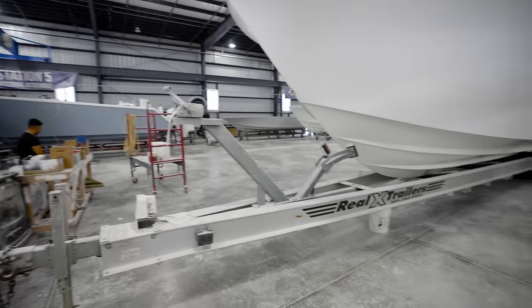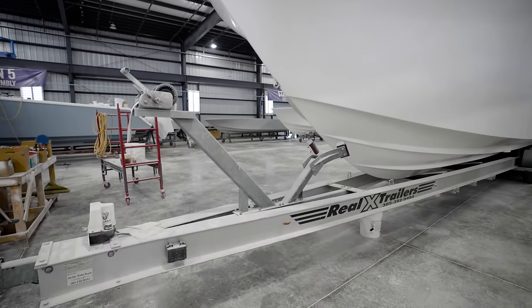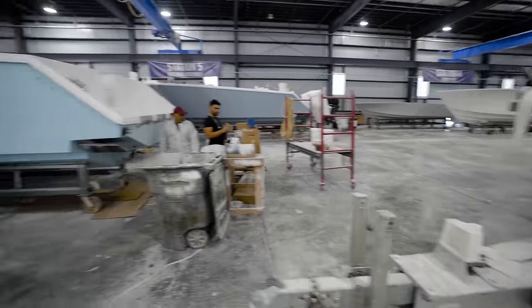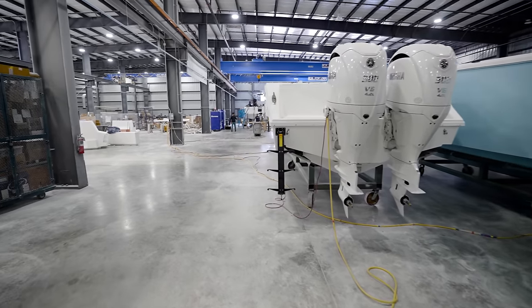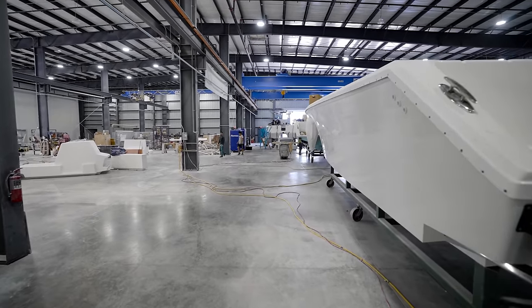You know, I did a video of how they made these trailers. The Real X trailers. I did a video at that factory, and I have a video of how it was made. It's so weird that I'm here at another factory showing how the boats are made.